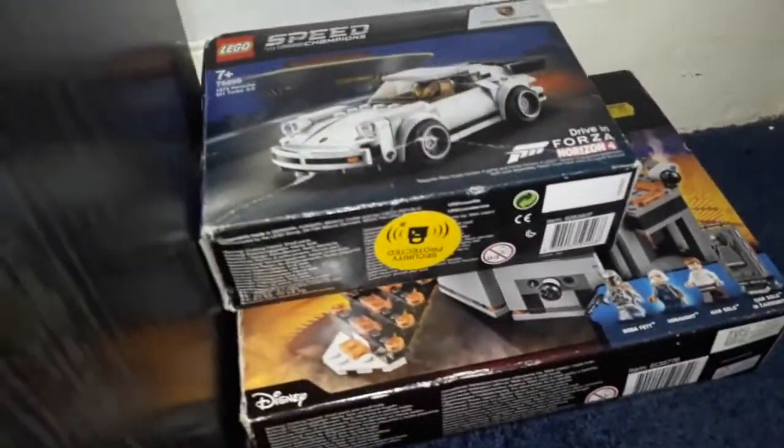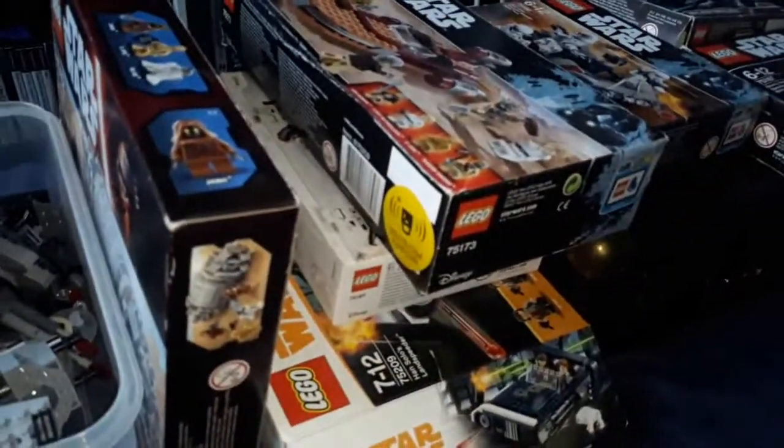The only two sets that we can't do that are the Speed Champions Porsche 911 and the Carbon Freezing Chamber. I'm going to leave those for now. I don't think I'll do those again, I'm not sure. And I still need to check the Ninjago set, but those are the only ones I haven't done. But let's get to work putting these in places. See you guys when all of these sets are put away.